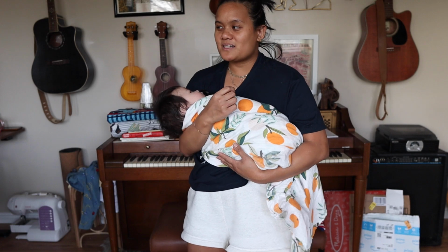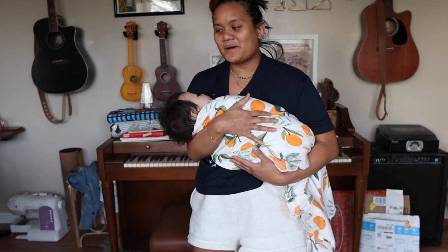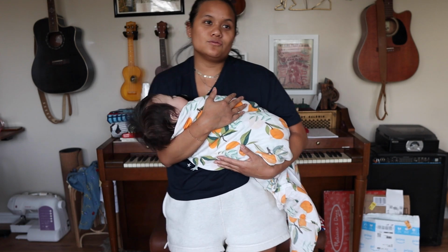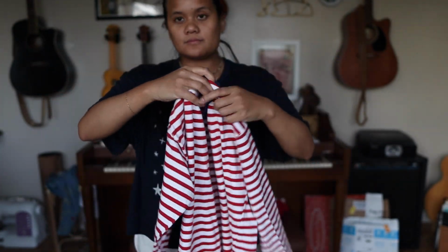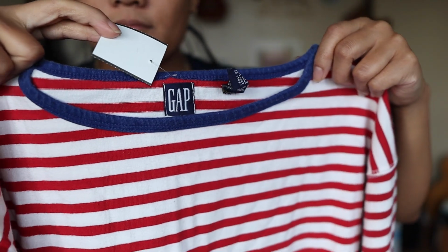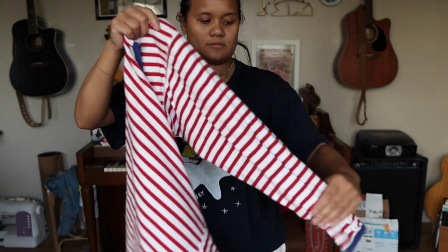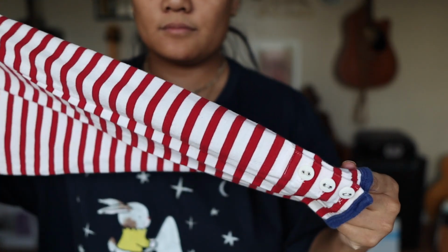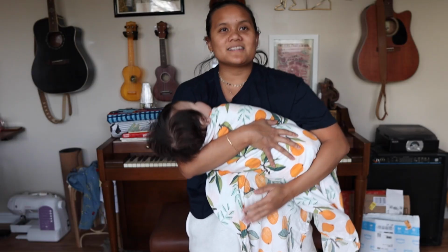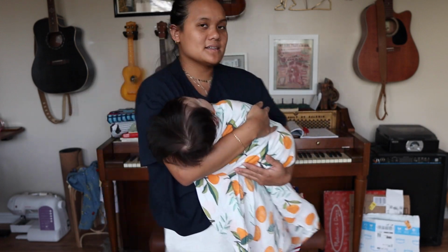But I was on my way to the checkout line and this print caught my eye because it's obviously a red and white stripe, and I love a good stripe and I love red. And I happened to see that it was a Gap shirt, and it looks like it's a vintage Gap shirt as well, based off of the label. It's also 100% cotton, so that's great. It has a really cute blue trim around the neckline as well as the cuffs, and it kind of reminded me a little bit of the Free People shirts that are really popular right now, as well as the Amazon dupes. The contrast at the neckline and the cuffs is not as thick as the ribbing on the Free People, but I kind of like it. It's a little bit more minimal.